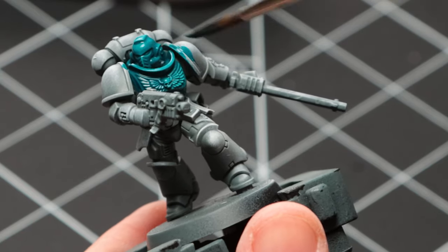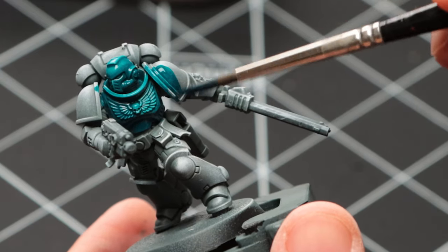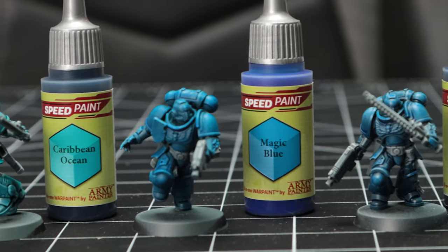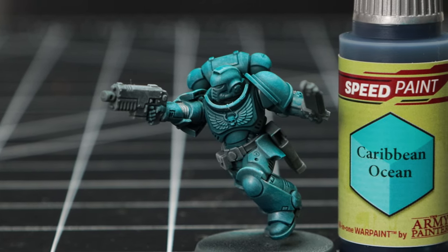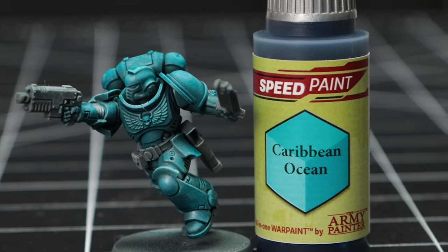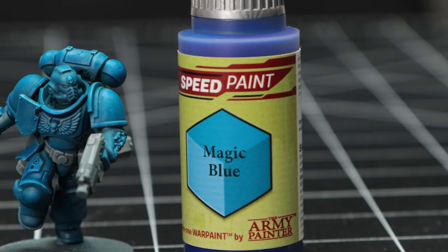Some of them I can definitely see being used for certain armies. Raging Sea, for example, would make a great Alpha Legion colour over a metallic base coat, whilst Royal Robes would look great as the dominant colour in a Crimson Fist army. My favourite two though are Caribbean Ocean and Magic Blue, and honestly I'm really torn about which one to pick as the main colour for my Space Marine army, but I think Magic Blue just pips it.